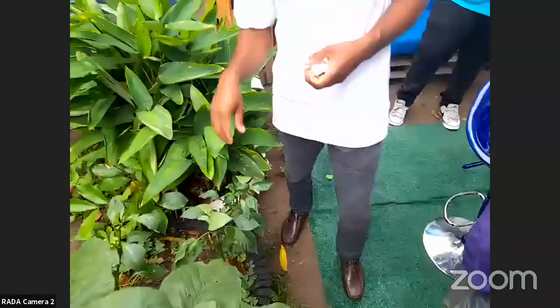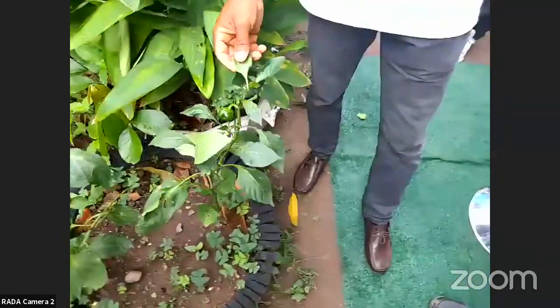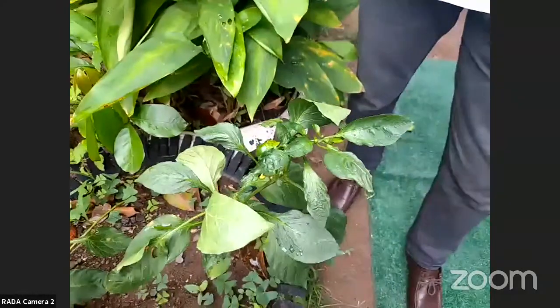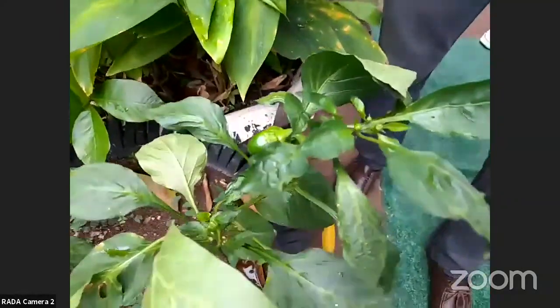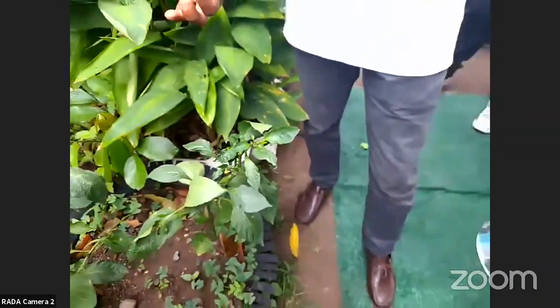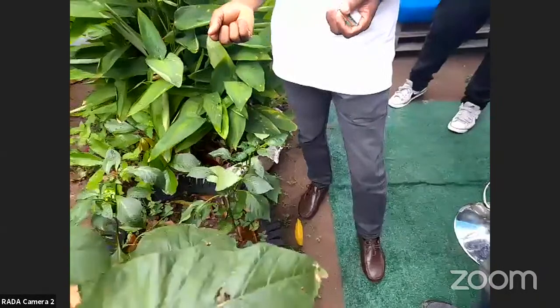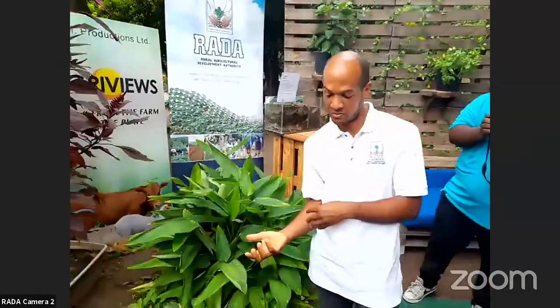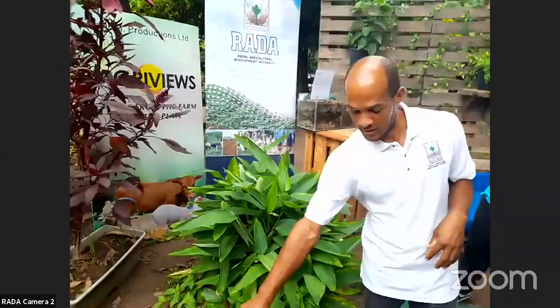All right. Usually when you see a problem like this, even the curling, it can be the result of many factors. In some cases it might be mites. In other cases it might be toxicity, meaning overuse of chemical or improper use of chemical, which causes stunted growth.